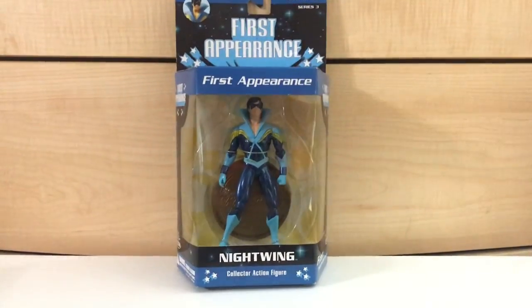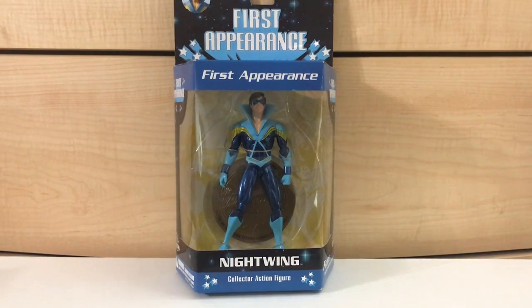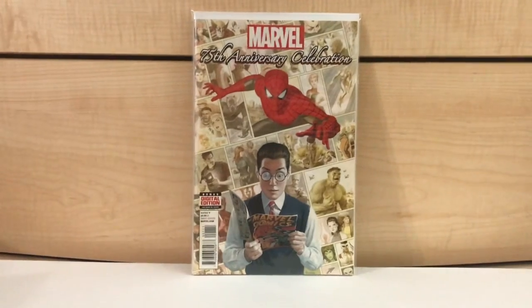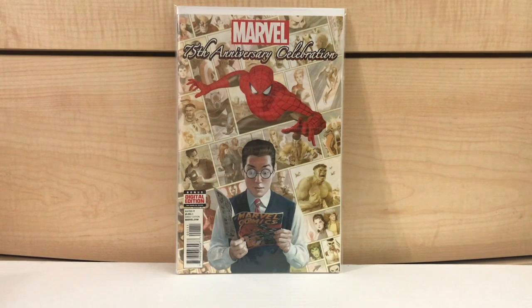All right, now I think we're done with the toys, so let's get into the comic book haul. Now I think these next few I picked up on Friday. I drove about an hour to the store. I was expecting something else, but that turned out to be a bust.